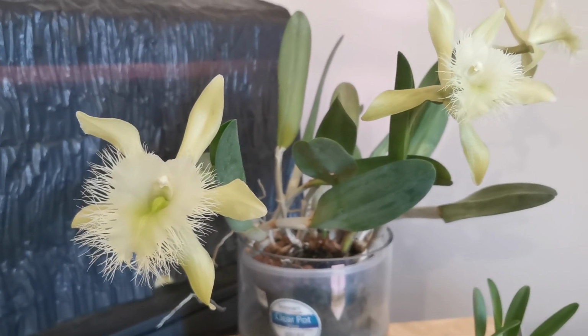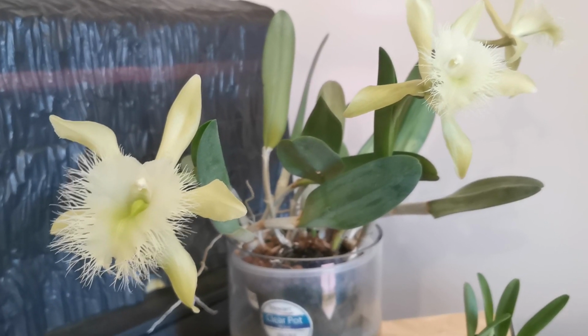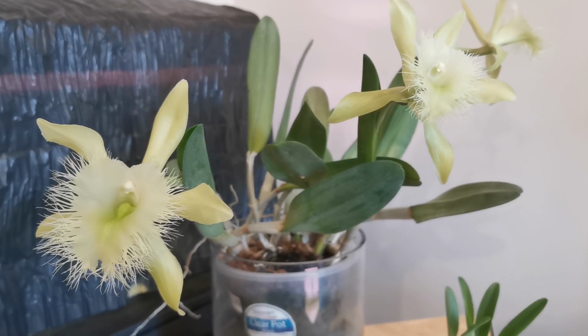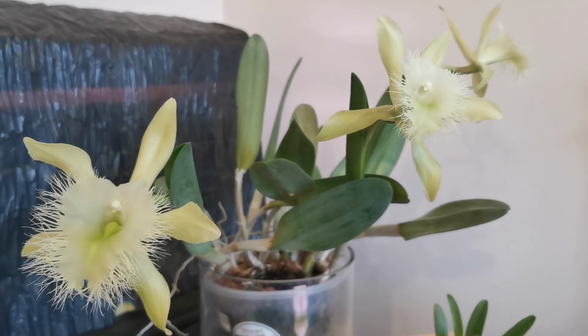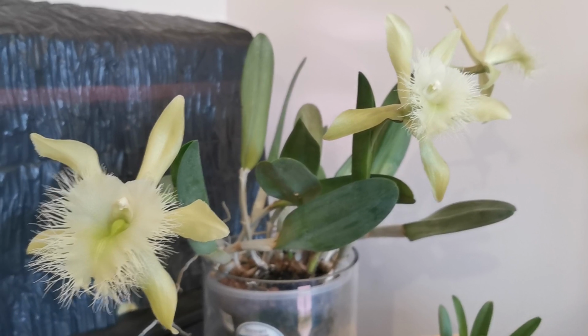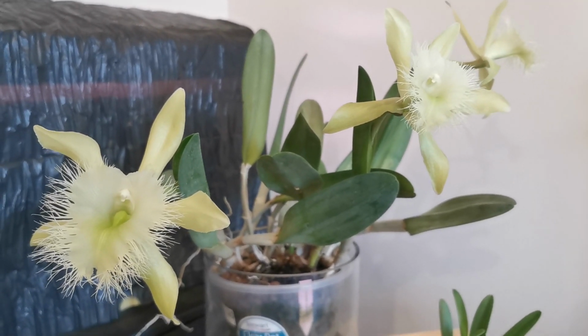This plant bloomed for me twice, as I said before, and honestly I was a bit disappointed because I could barely detect the fragrance on the first and the second blooming. I could smell something citrusy and lemony, and a little bit of an insecticide undertone. But really, I have to stick my nose into it. I couldn't detect it much.